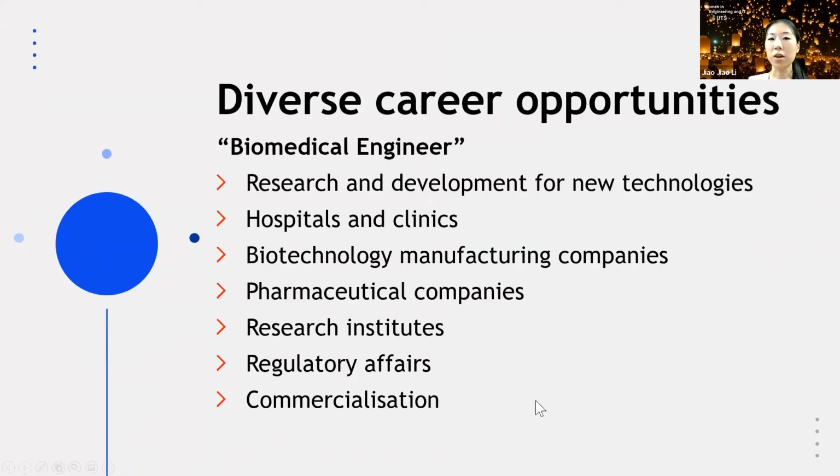So what can you do when you come out as a biomedical engineer? Well, all of these and so much more. You can do R&D for new technologies in academic institutions, in universities, obviously also in industry and biotech companies as well. You can work for hospitals and clinics, for instance, supporting clinical trials to test new therapies for patients to try and bring a new medical product forward. You can work for biotechnology manufacturing companies so that we can bring our new technologies to a global manufacturing scale for it to be supplied worldwide. You can work for pharmaceutical companies to develop better drugs, work for research institutes, and also other areas like working in regulatory affairs, for instance, and also commercializing products.